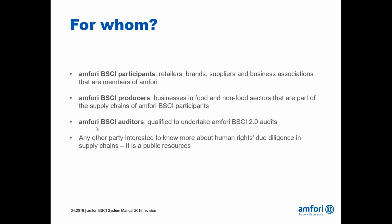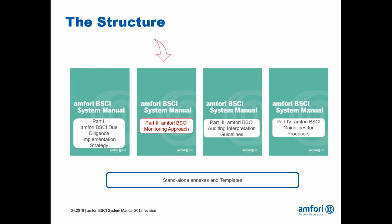So as you can see, it's a hands-on document that is intended to allow you, as a member, to meet the BSCI amfori Code of Conduct values and principles, as well as cascade those values and principles through your supply chain in a way that you are able to detect early, monitor, and remedy any potential human rights violation that you can be confronted with in the supply chain.